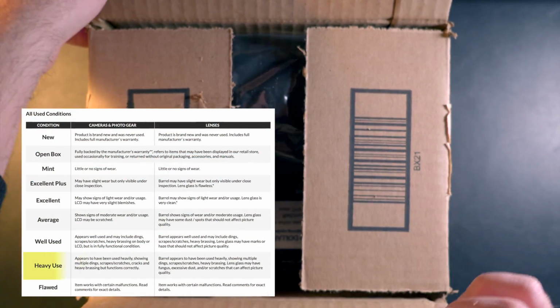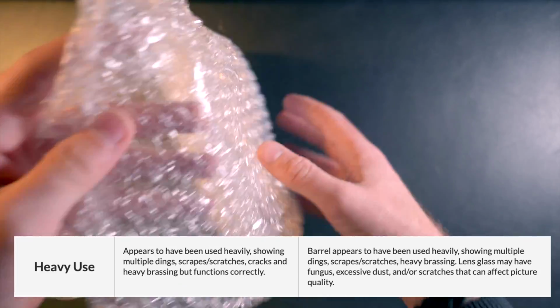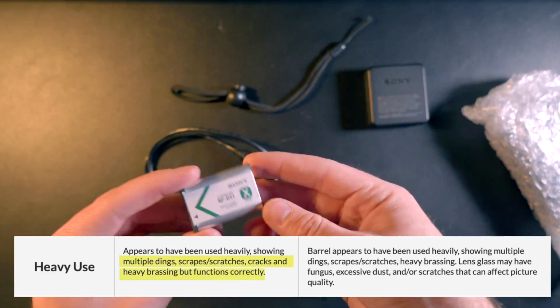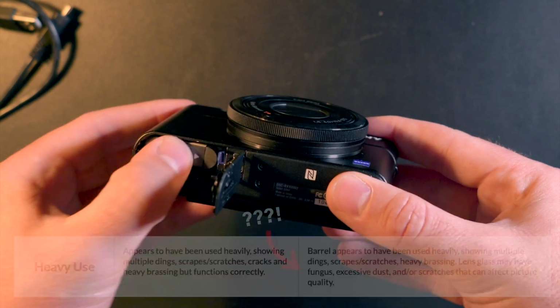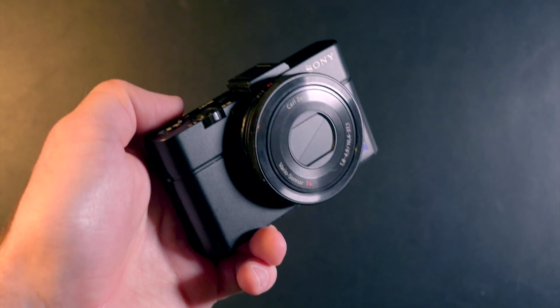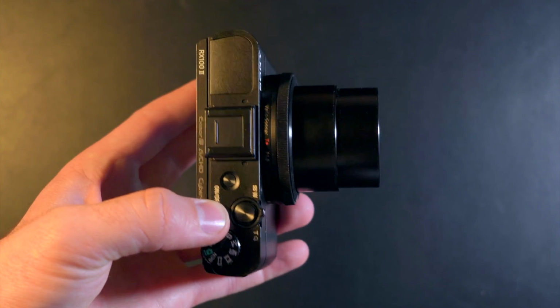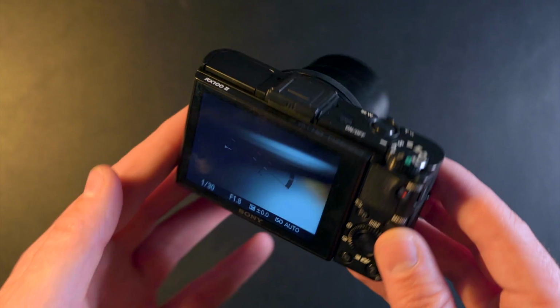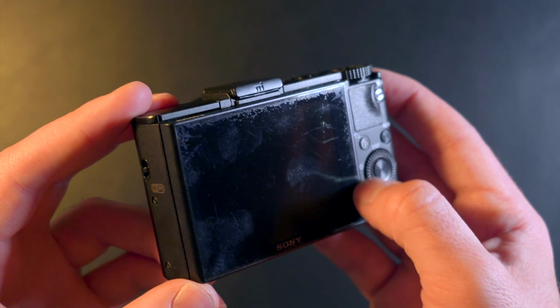This camera was listed as heavy use, which I was a little wary about since they noted the condition expectations as having dings, scratches, cracks, hazy lenses, and fungus, but to my absolute surprise, this camera came to me in almost pristine condition. There's definitely a few scuffs here and there on the body, and the coating of the anti-reflective screen protector has started to wear off, looking pretty bad, but I can just peel that off and it will look good as new.